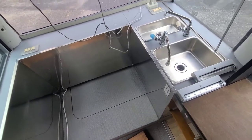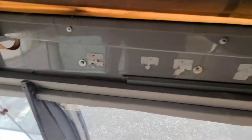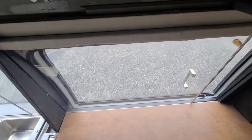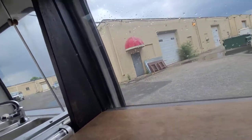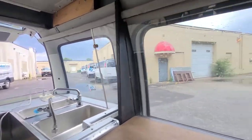Yeah, I'm 6'1", 6'2", and I'm standing perfectly normal, but if someone's coming to get anything out of the window, they're gonna see a certain area. So it's probably better to get a seat and sit here so you can greet the customers.